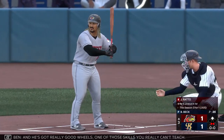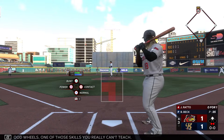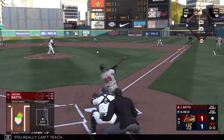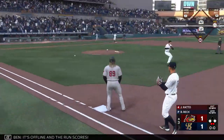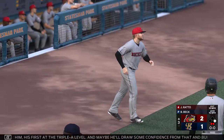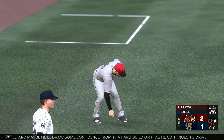And he's got really good wheels, one of those skills you really can't teach. Hit hard for a base hit, around third. The throw in, it's offline, and the run scores. That's an extra special hit for him, his first at the AAA level. And maybe he'll draw some confidence from that and build on it as he continues to drive towards making it to the show.